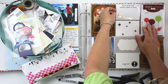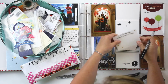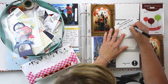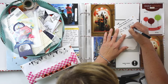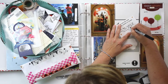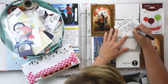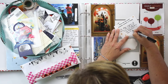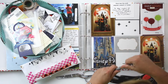Now I'm going to just make a couple of notes here. Okay, and I just put the shop windows at Disney were all quite stunning. Everything was so festive, done to perfection.